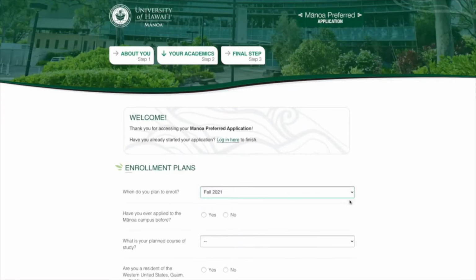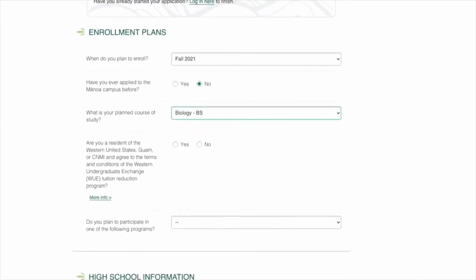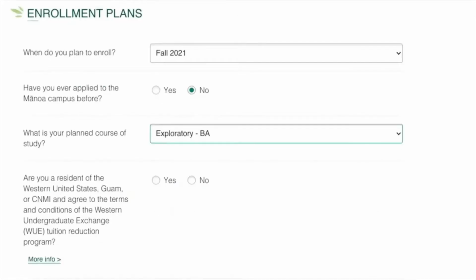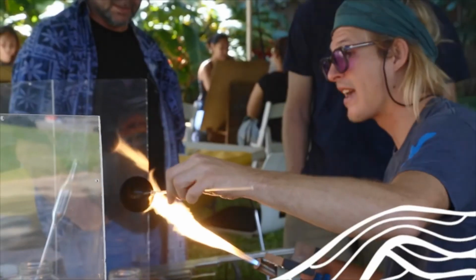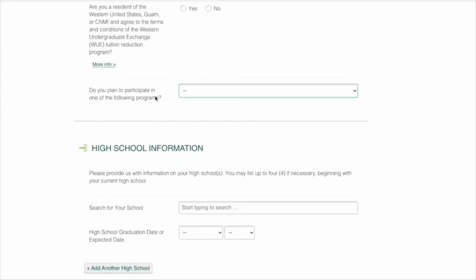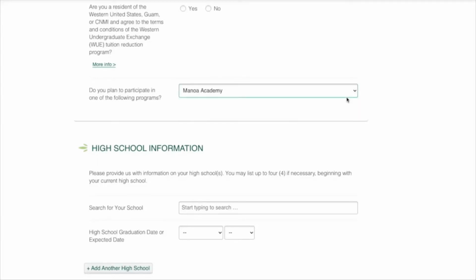Under enrollment plan, select Fall 2021 and select your planned course of study. If you're unsure about the degree you want to pursue, select Exploratory BA or one of our other exploratory options that best fit your interests. Keep in mind, what you select as a degree is not final, and you have the option of still changing your major. You will then notice a section that asks if you plan to participate in one of the following programs. For this specific question only, any applicant who has participated in Manoa Academy should make that selection.